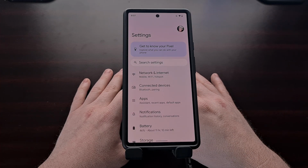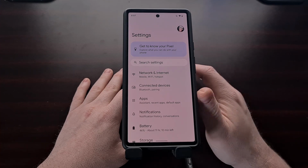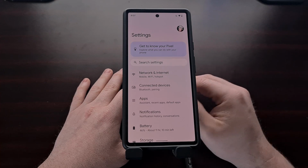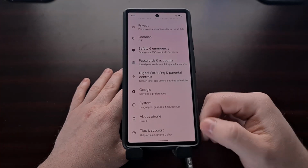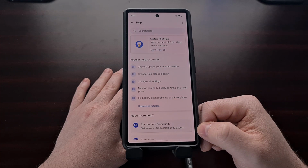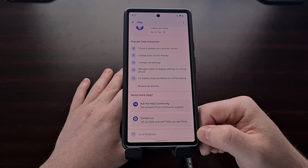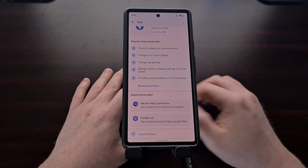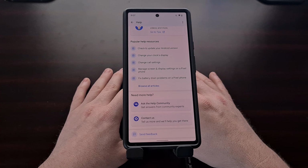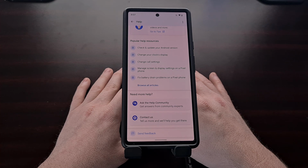It's possible to directly send them feedback about this issue through the Settings app. So after you open it up, just scroll down to the bottom. There's going to be a tips and support option that we can tap. And then from here we can scroll down to the bottom again, and we have the send feedback button. Just tap this button and send Google some feedback and a little bit of information about when you are experiencing these low download speeds on Wi-Fi 6 networks.